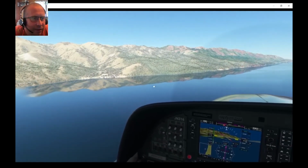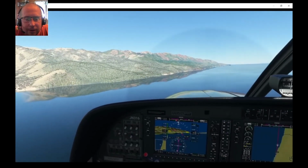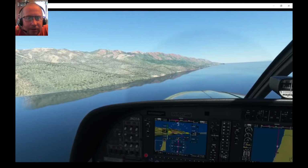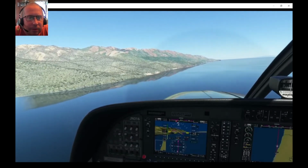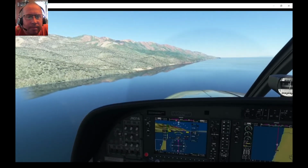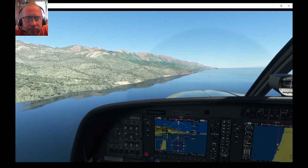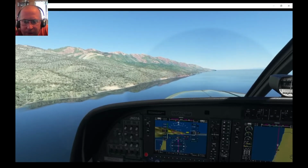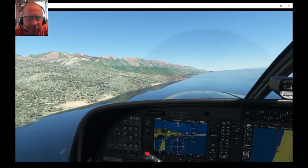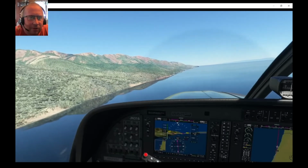Why not? 500. Alright, it's about 2,500 feet. Sea level here. Let's trim this out a bit. So as you see on the map in the lower right, the Garmin, it's still supposedly up there a little bit. Try to stay around 3,000 feet.